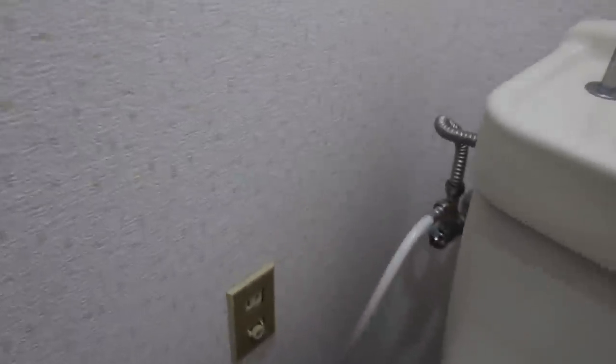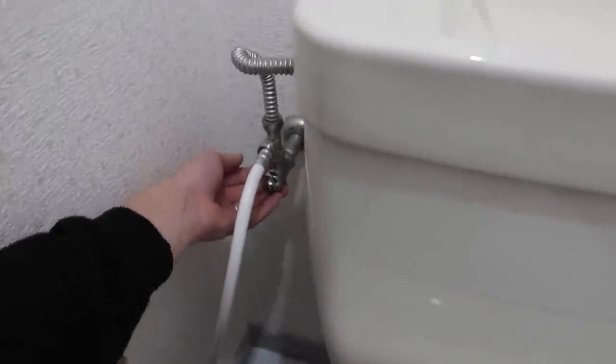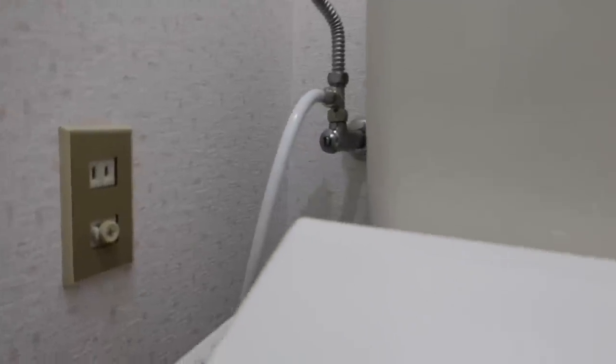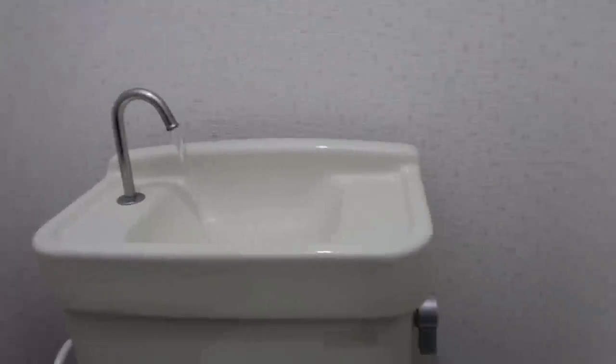Seems like no leaks. Yeah, boy. No water leaking. I think we're good. We'll monitor it for a bit, but I think we are good.